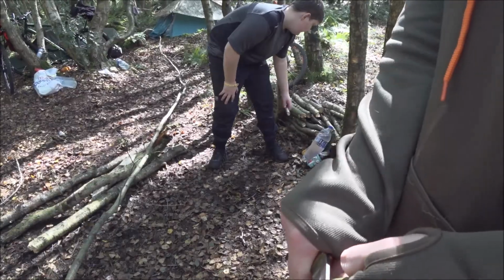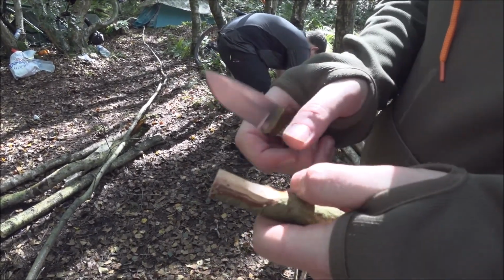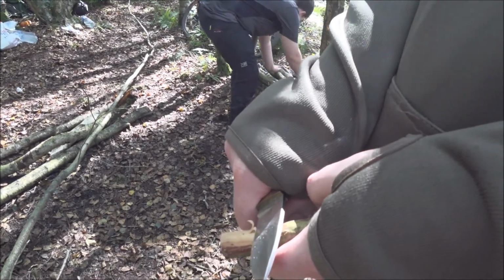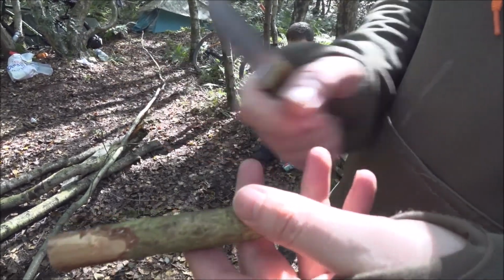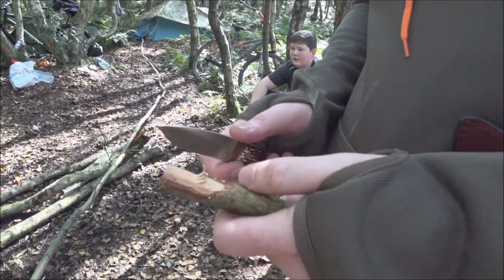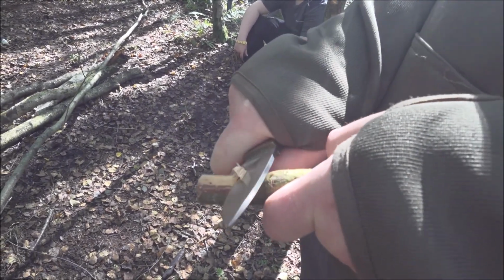Is it looking like good stuff? Oh, it's looking alright, yeah. Bit dry that one, but you can tell by the smell really if it's going to be a good firelighter or not. But I'll just give you a little example here now, just a tiny bit. What you do is you feather your stick like that. You do it a lot more than that. You can do a longer stick and do it all the way down to the bottom, so you've got feathers coming out. We can show that later when we start the fire, can't we? Yeah. That's the basic idea of it. You just want to cut down the stick like that.